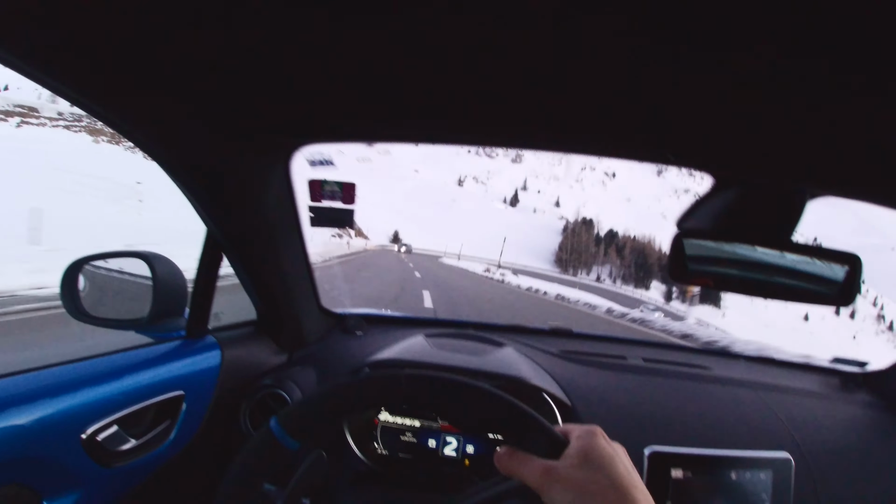I did my first run on the Alpine mountain pass today. As you can see, the traffic is very heavy. It's Saturday, so nothing crazy, just a little more driving and experiencing the car. It was downhill, so the brakes don't have a really easy job to do. The car is very light, you can feel it.